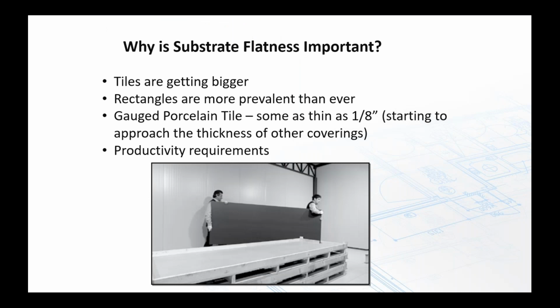So I mentioned the word flat, and when we talk about what we're trying to achieve when we're prepping these substrates, if I'm showing you the topographical map of a subfloor that is all over the place, why is it important? What's the big deal? Why can't we just use traditional methods? Like I said, things have changed in the tile industry. Tiles are getting bigger, and rectangles are kind of the standard shape now. And that may sound silly, and I realize squares are rectangles, but that's not the kind of rectangle I'm talking about. I'm talking about one side being longer than the other, and we'll talk more about why that's important. That's just the standard now.